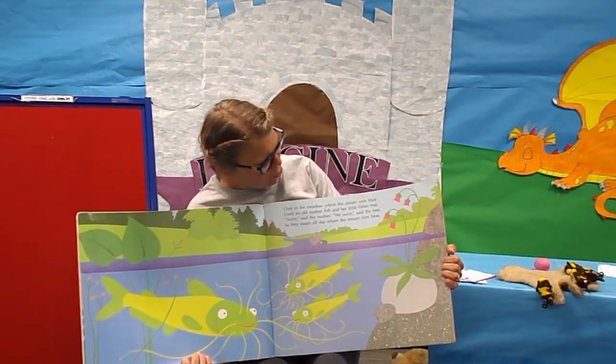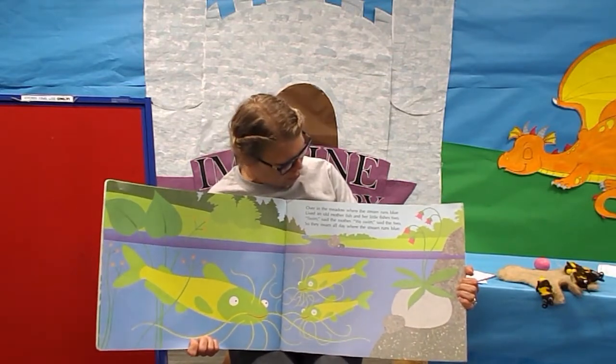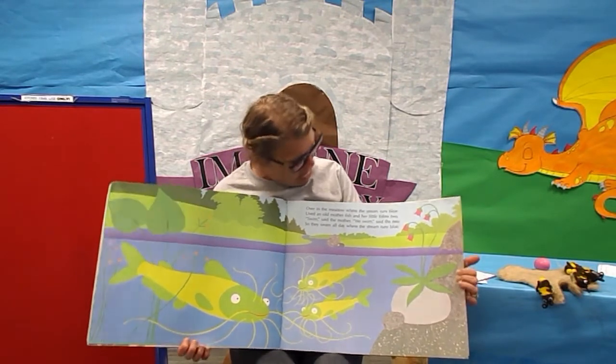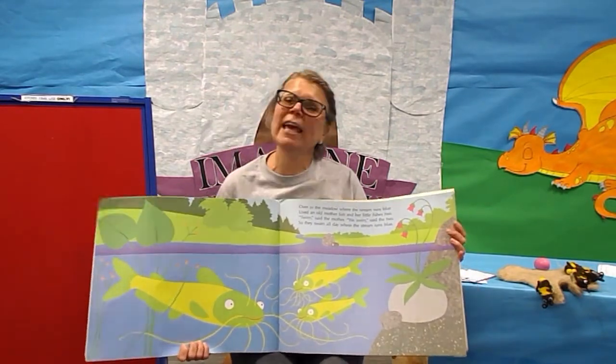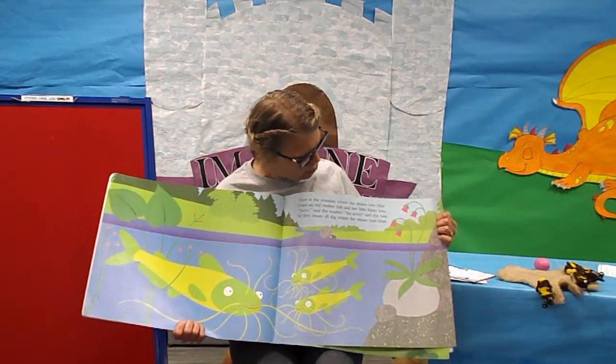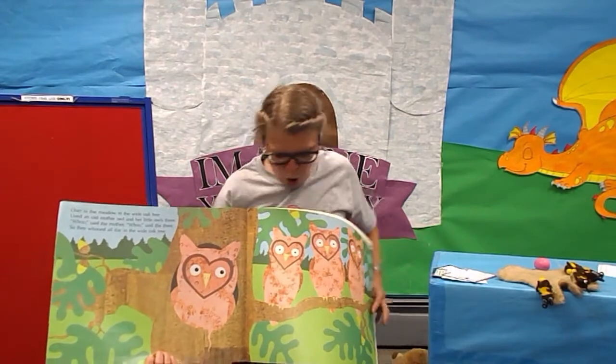Over in the meadow where the stream runs blue lived an old mother fish and her little fishies too. Swim, said the mother. We swim, said the two. So they swam all day where the stream runs blue.